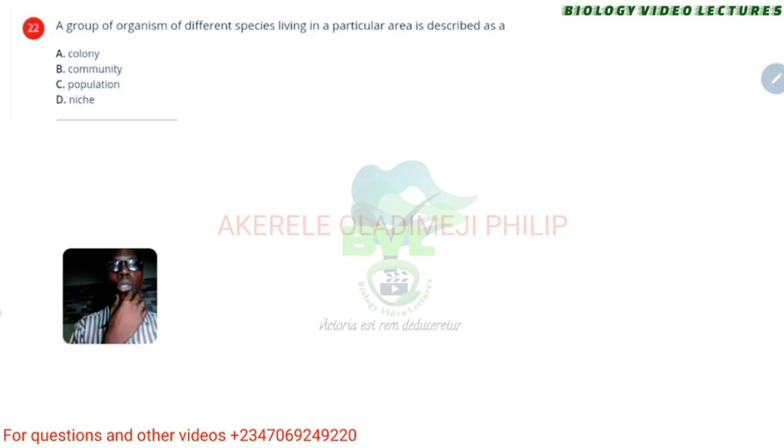Now it says here, a group of organisms of different species living in a particular area is described as... Now the key words here are different species. We call that a community. Why is it not called population? Population is a particular species, just one species, that can interbreed within themselves to produce offspring of themselves. That's what we call population. But when you now have populations of different species, then you have something called a community. And communities, alongside their environment, of course, form the ecosystem.